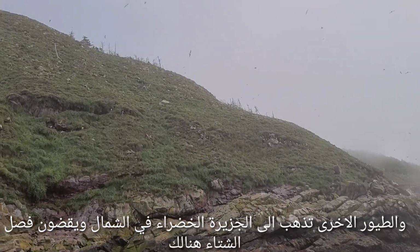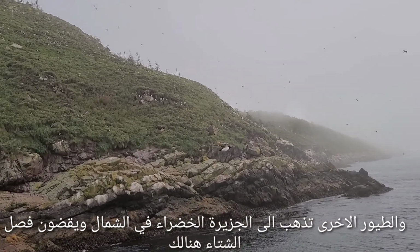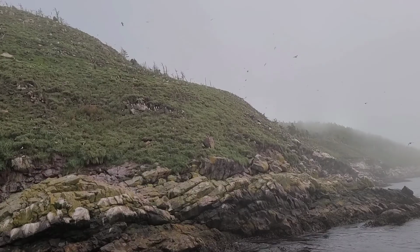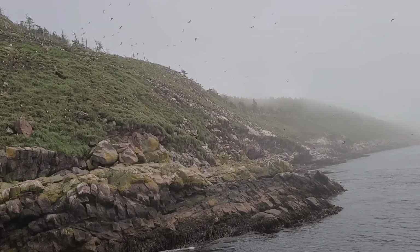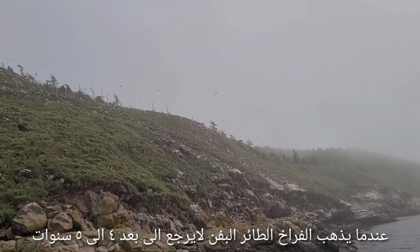They go north, and they'll spend their winters off the coast of Greenland in the tropical waters of Greenland all winter long. Puffin birds will make their first migration, and it'll take them 4 or 5 years before they come back to these islands.